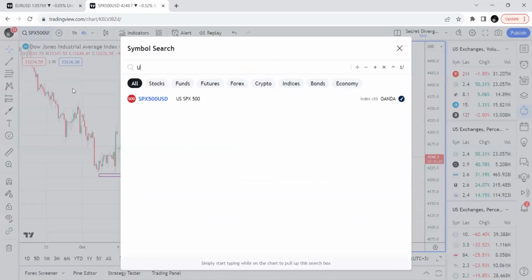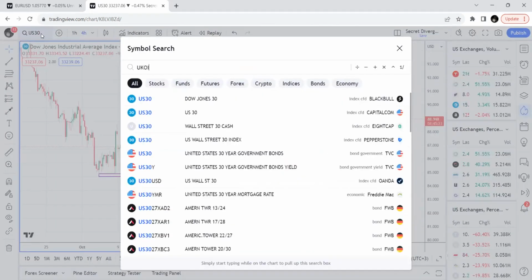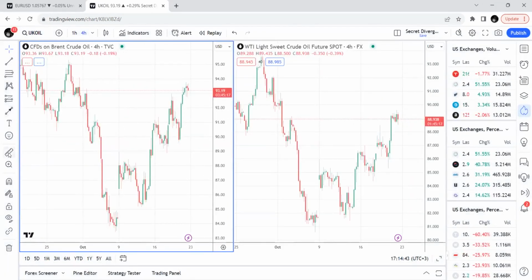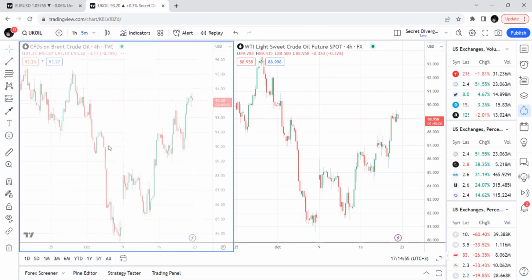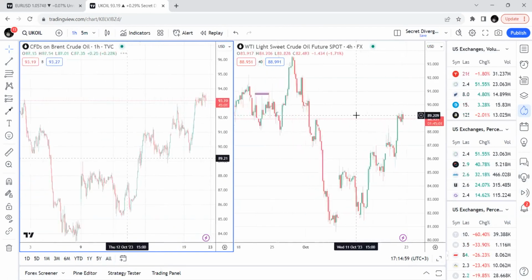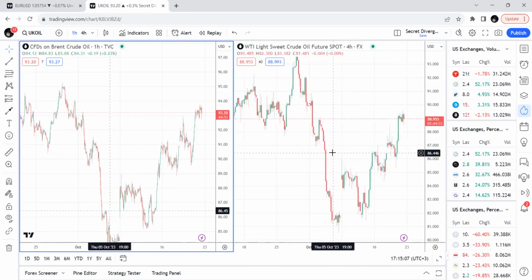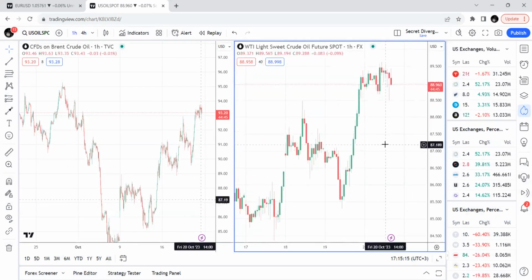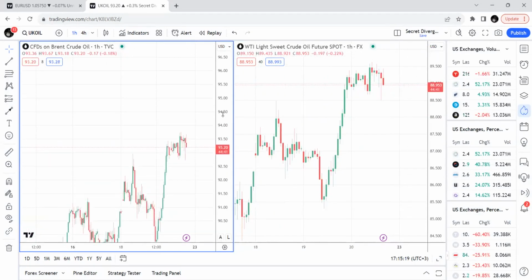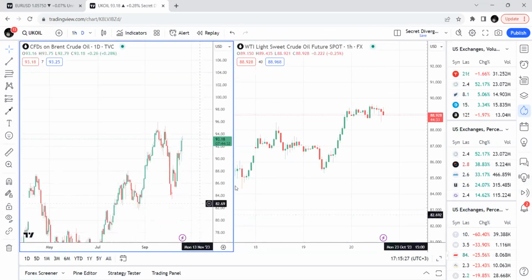Okay, let's move to oil. See on the 1 hour what's going on. Doesn't look like anything's happening on oil at the moment. Let's take a look at the daily.